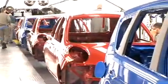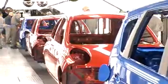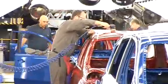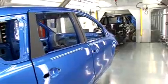Before it gets there, however, it's given an inspection in this brightly lit tunnel, which is a bit like something out of Willy Wonka's chocolate factory. Any imperfections here are identified and dealt with before the car can reach the last stage of the production process.